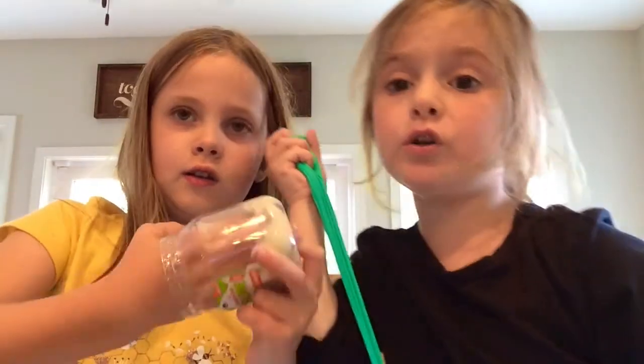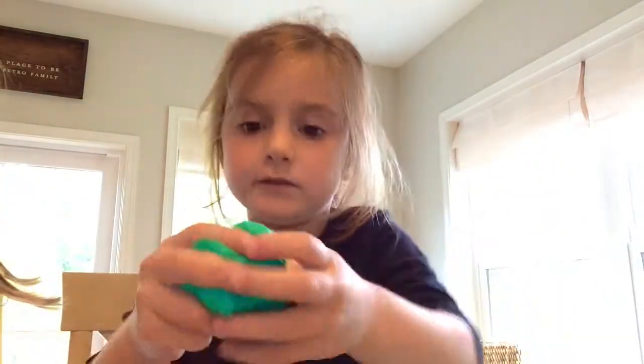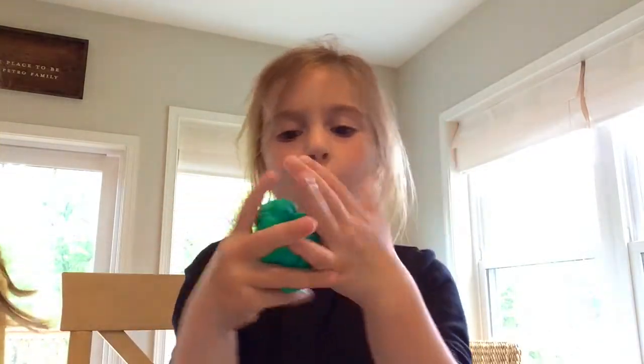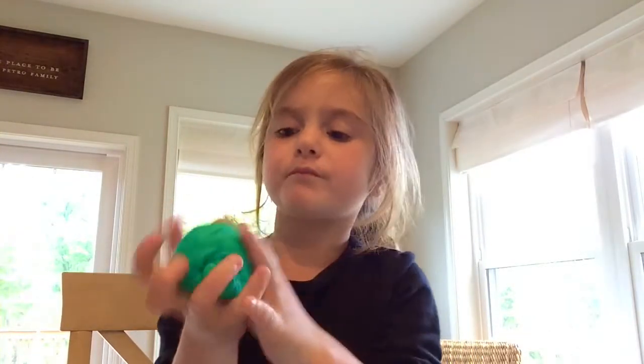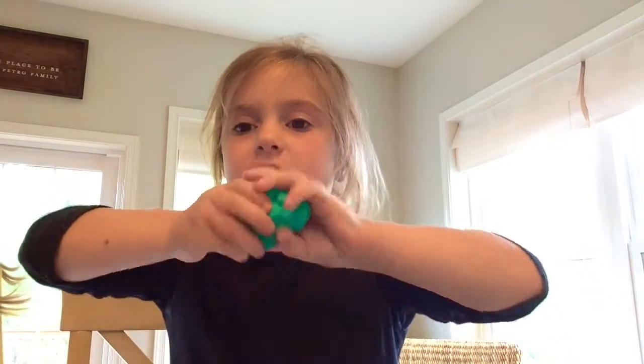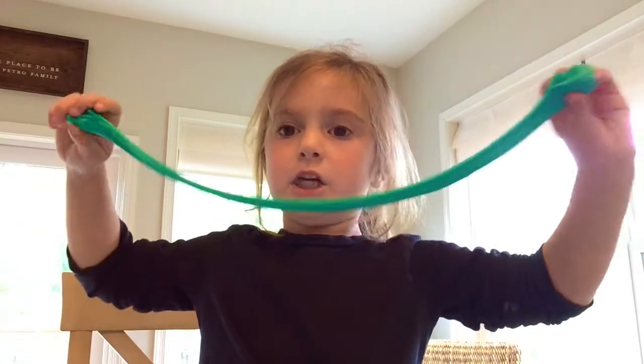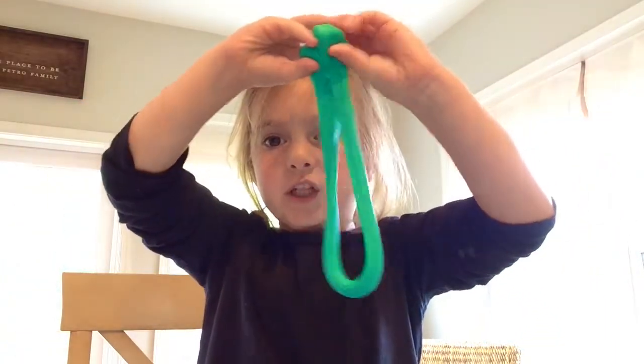And let me show you guys a trick with slime. Okay. So she's going to show you a very cool trick. So you take your slime into a big rolly ball clump. And I'm going to take both ends and stretch it side by side. Just do it like this. Stretch it out on whatever table or floor.